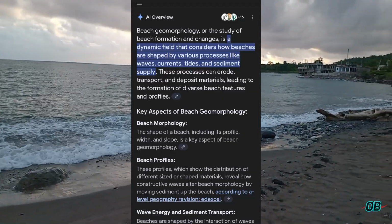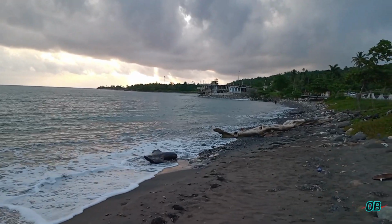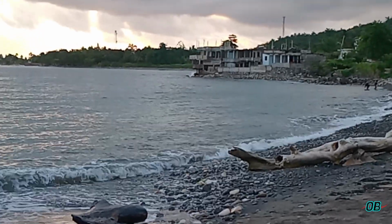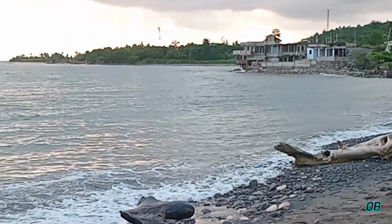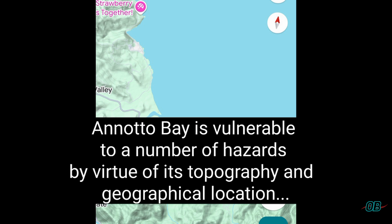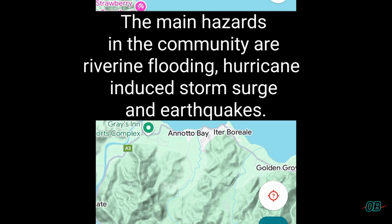and hurricane-induced storm surges. Now, what I would like to just mention to you and implore you to do is to go through this ODPEM report because it is very extensive and thorough. What you should be able to gather is that, in and of itself, Annotto Bay is highly vulnerable as a coastal town to these geo-based hazards.